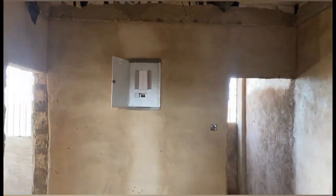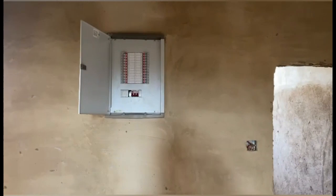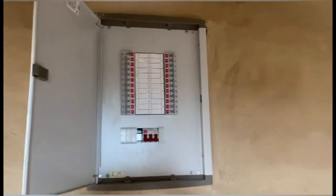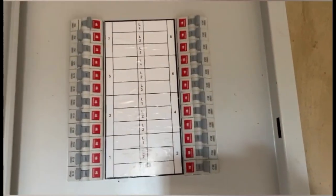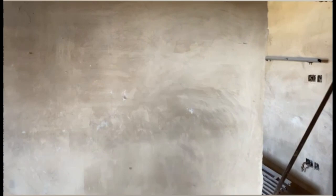Like I said, wiring is completed for the 3-bedroom, the last floor only, and this is one of the bedrooms. We've also fitted in all the pipes. So actually water flows through the pipes in this particular unit. This is the master bedroom.